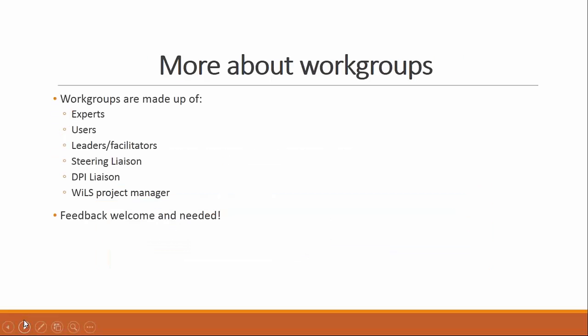I kind of talked about some of this, but these work groups have individuals on them that are not only experts or providers of services, we also have individuals that are receiving the services, so they're providing that perspective as well. We have leads and facilitators that don't necessarily have to know about that subject area. They are good facilitators or work group leaders to keep the group on task.